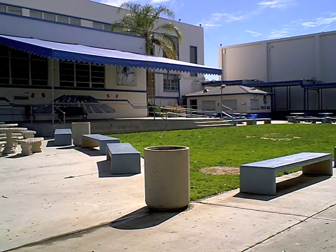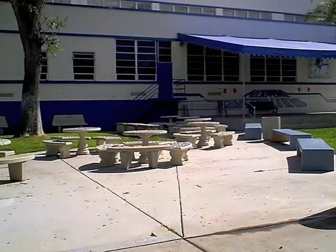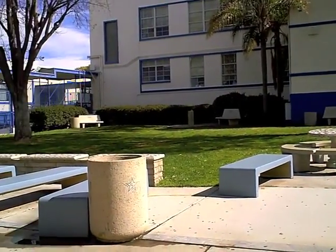This is our big lawn. During lunch, we have many activities coordinated by our ASB. Right next to our big lawn is the senior lawn, which is a senior's VIP spot.